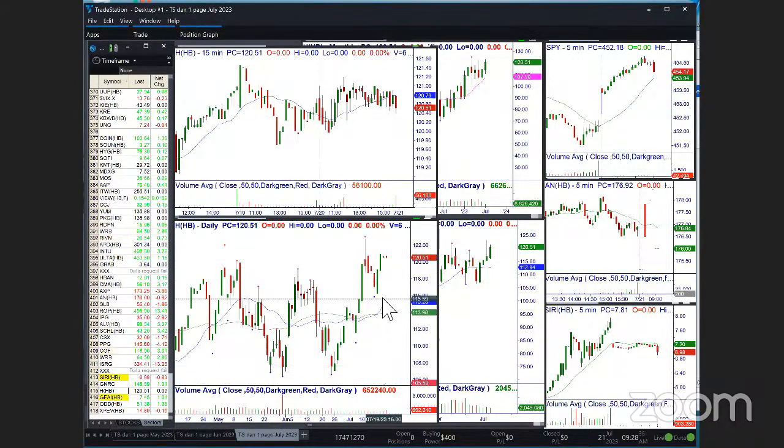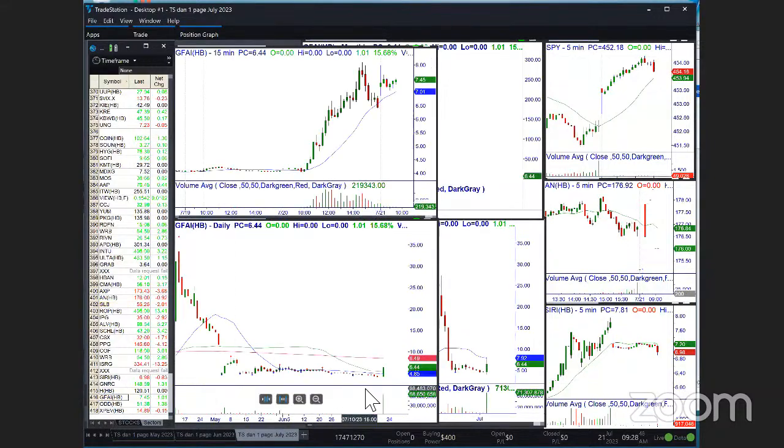H Hotel. This was in last weekend's letter to sell puts, and we also didn't get filled, but that's still bullish daily, weekly, monthly. GFAI, something happened with this thing yesterday. It came out of a coma on volume. Now it's gapping up here. See how it sets up.